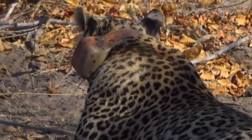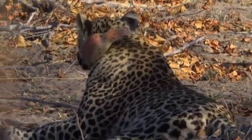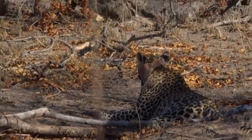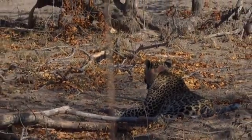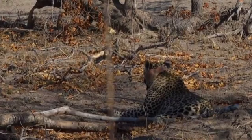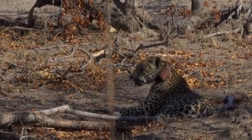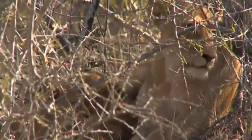Can you imagine that at night time? You can imagine that in much thicker bush, at a different time of year, would render this leopard almost invisible. And on that point, I think we send you back to Brent with those fantastic little lion cubs.